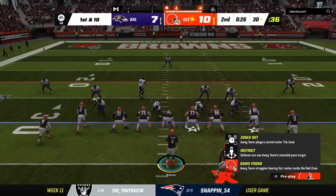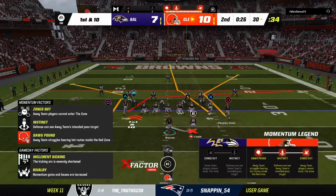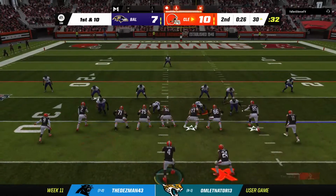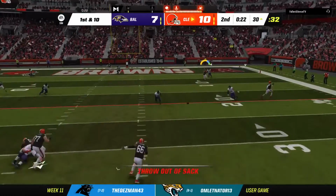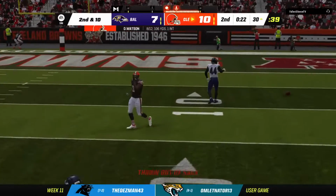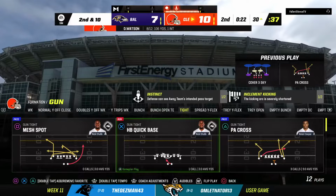So the yellow flag came out, and that leads to a new set of downs for this offense. 1st and 10. Off of play action, it's Watson. Oh, this one incomplete. The pressure got to him as he released it.